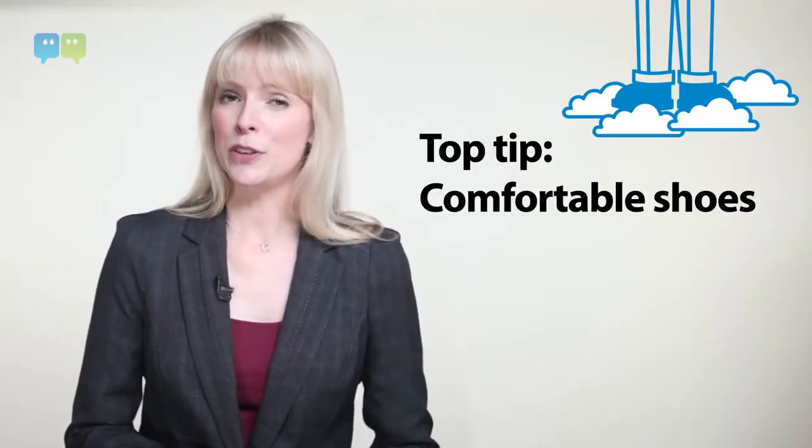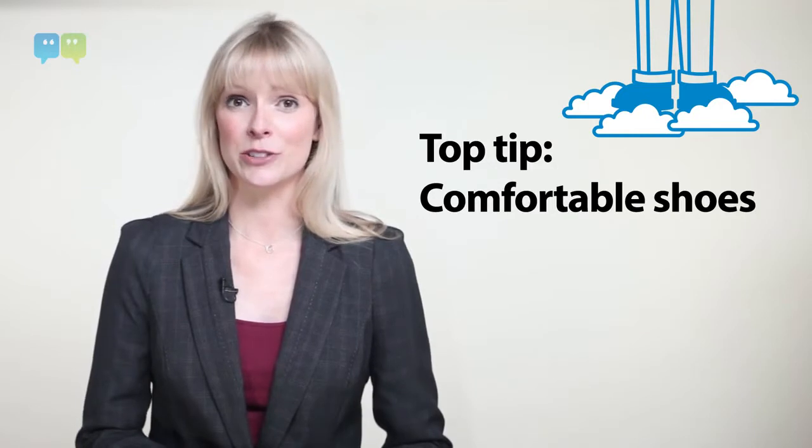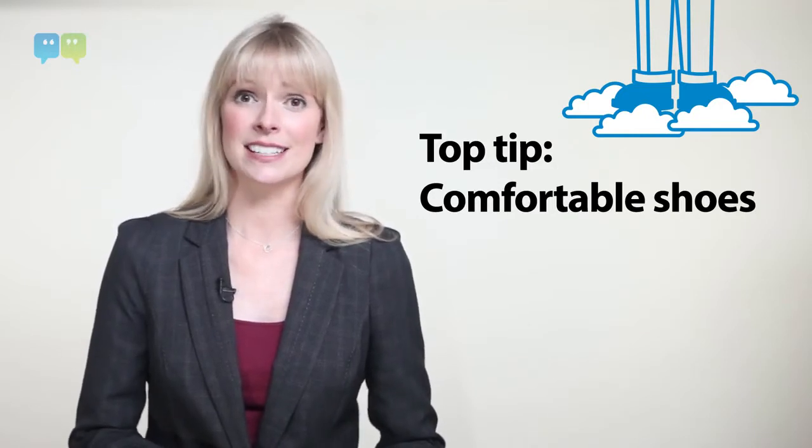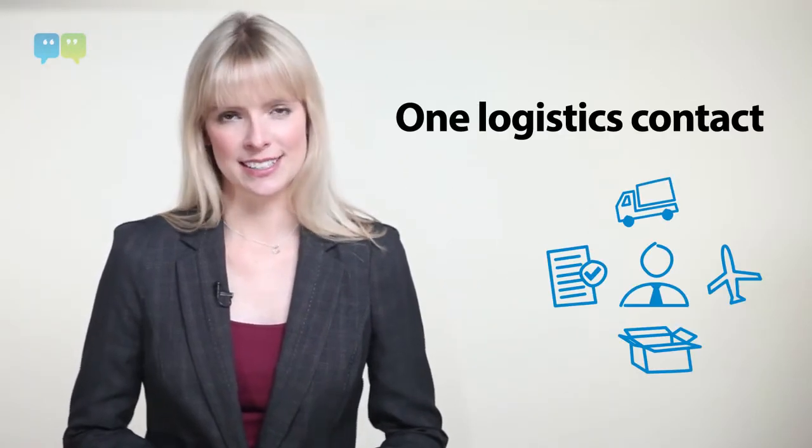One top tip that few think about: wear comfortable shoes. You're going to be spending a few days on your feet. There's nothing worse than getting a blister on the morning of the first day and being in pain until the doors close. And lastly, but very importantly, make sure you nominate one person to deal with the logistics.